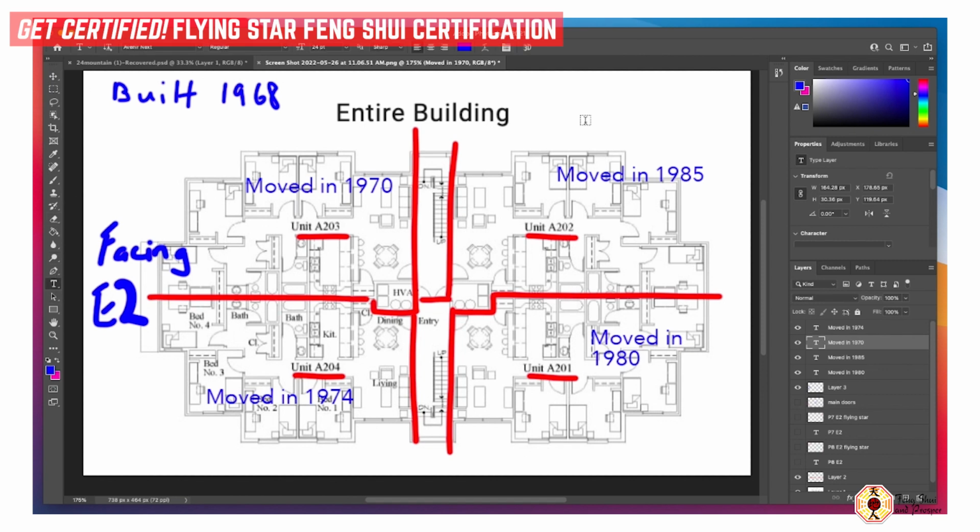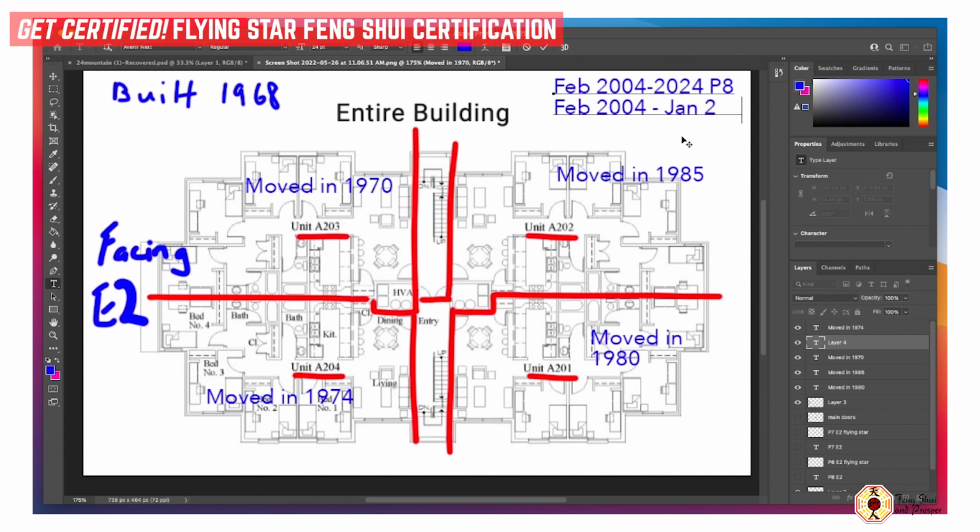For those of you who don't have your notes, let's work back. 2004 till 2024 is period 8. February 2004 till end of January 2024... no, sorry, let me redo that. Period 7 is February 1984 till end of January 2004. Then 1964 till January 1984.